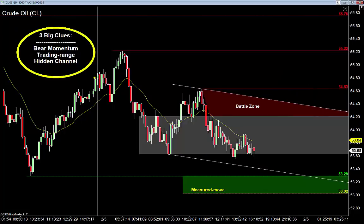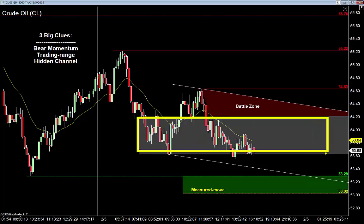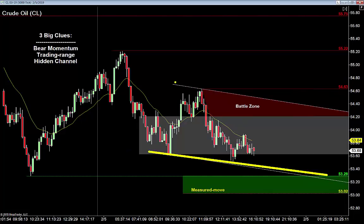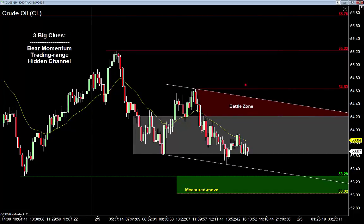So put all these three clues together. We're bearish. I want to sell at resistance. I've got that trading range. Again, that double bottom tells me to focus up around that 63. And then of course that hidden channel tells me we're right there, up around the high of that channel. So now I know this is the sweet spot for tomorrow.